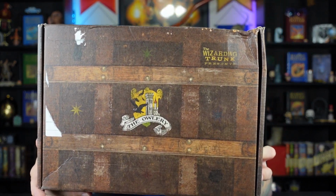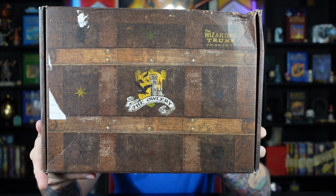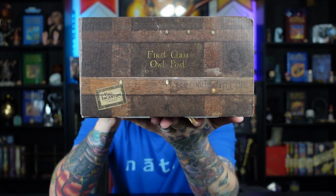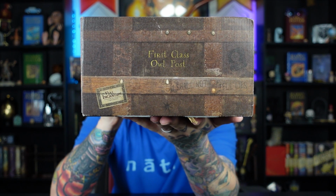What I really like about this box is that this is a completely new box from the Wizarding Trunk. This looks completely different. This is their Owlery box, which is their bi-monthly box, but the details on this box are just completely incredible. It looks like a crate. As you can see here, it says the Wizarding Trunk presents the Owlery, and then it says up to no good, which is really cool. And then over here on this side, we have first class outpost, and then it says, I shall not tell lies.